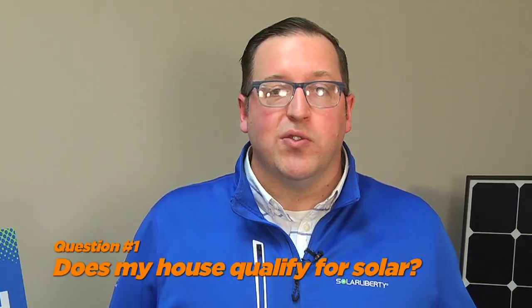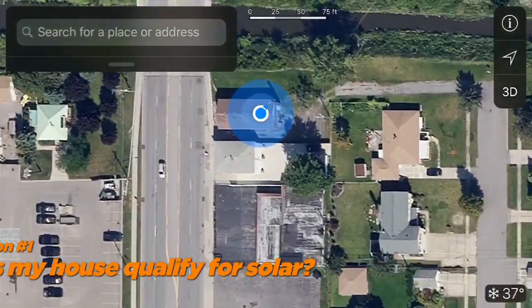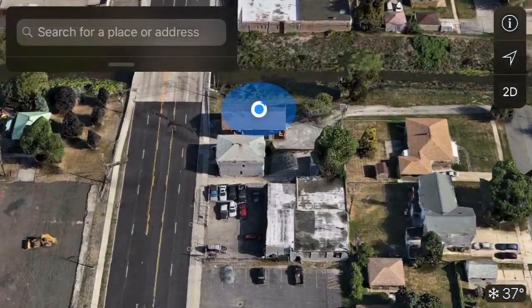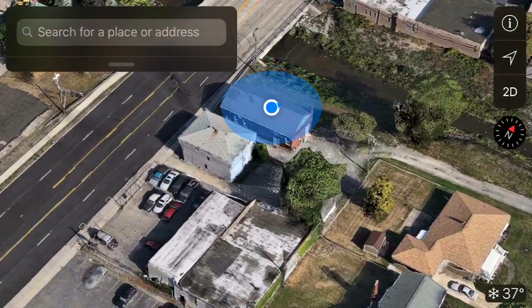How to qualify your house for solar. If you take a look at Google Maps, we're looking for a south-facing roof. East and west will work. We're looking for any type of shade that might be on that roof because that's going to lower the production of your solar panels. If you plan on building a new home, having a south-facing unobstructed roof is ideal.